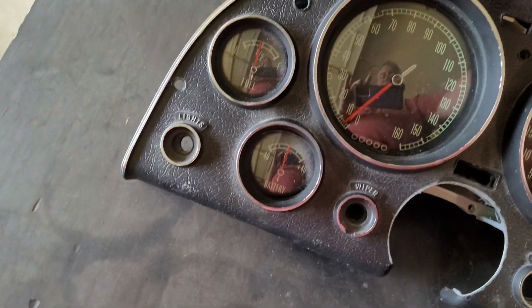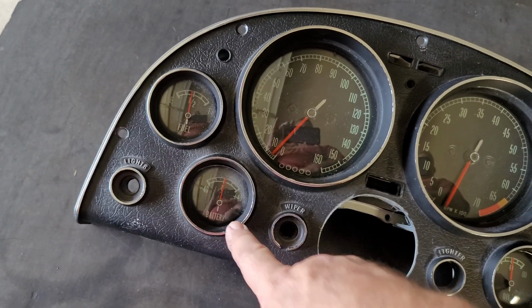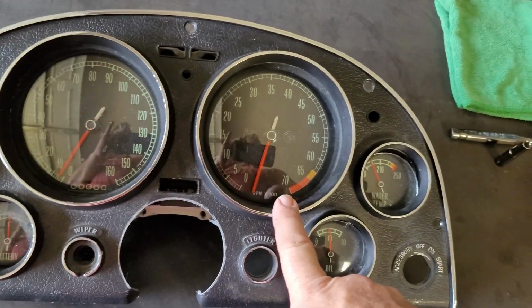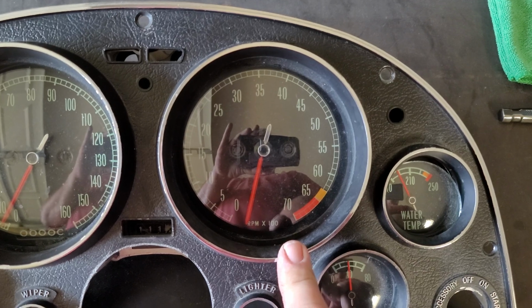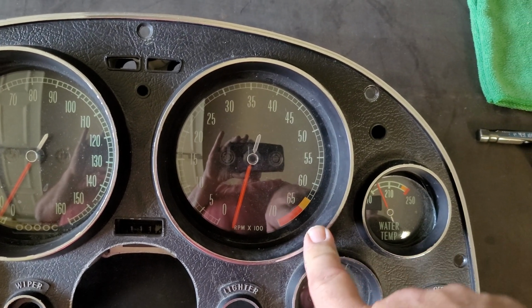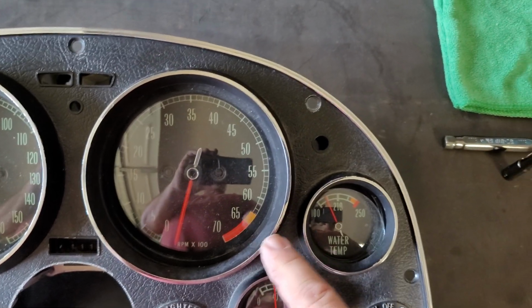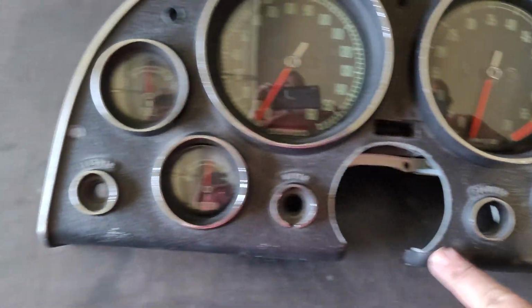Now, of course, here we've got fuel gauge on this side. We've got battery, again, amperage gauge. You've got your speedometer, your tachometer, 6500. That's the only reason I grabbed this dash because that was in such good shape. I may actually change mine out with this one because mine is a little bit faded from my car, from the years when it was a daily driver. Water temperature and oil gauge, and the backing plate's really nice.